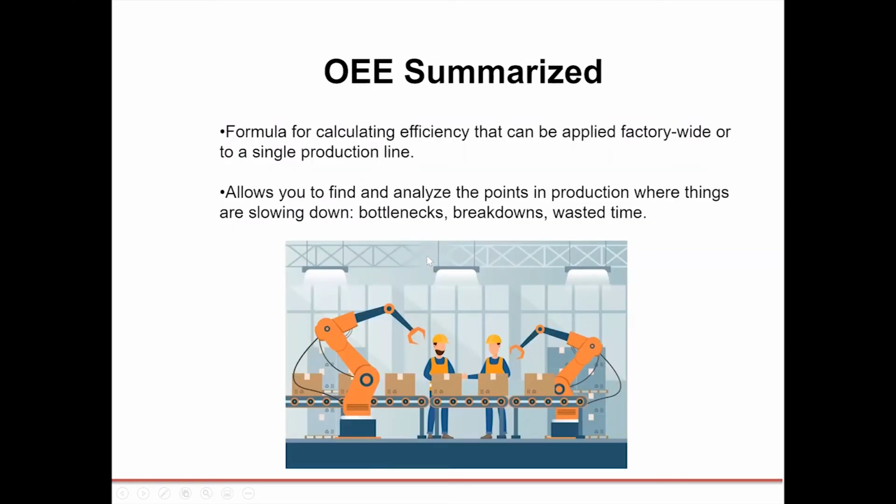All right. I hope I've done a decent job of explaining OEE. It's not a difficult concept once you understand the jargon. OEE is an easy to remember formula that you can implement at a factory wide level or to a single machine. It's a good way of analyzing the points in your production process and finding where things are going wrong. And it shows in concrete terms how those issues compound to drag down your overall effectiveness.